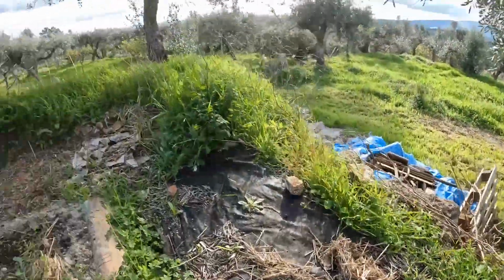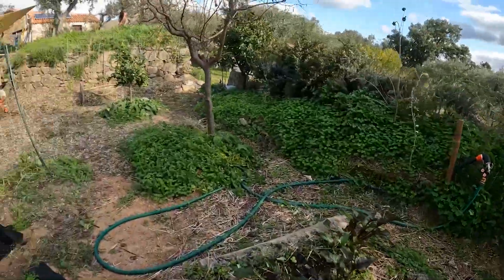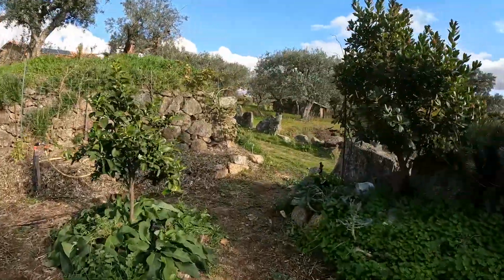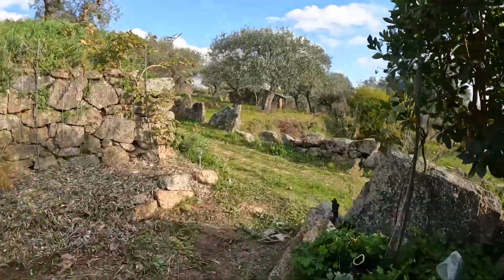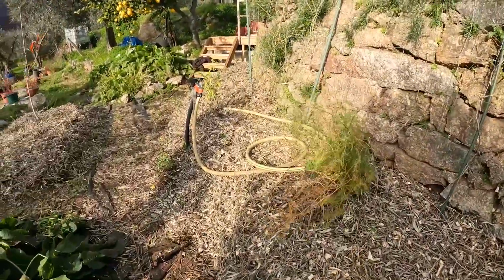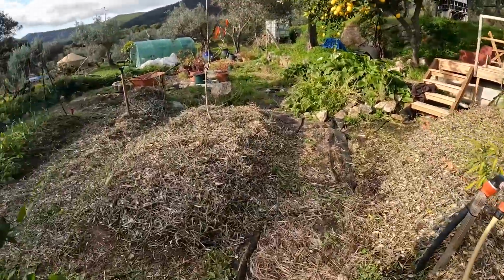And I'm gonna get cleaned up and head into town to collect the car. But let's just take one last look at the garden, because I really am extremely happy with how this mulch looks. And I think it's gonna compost down really nicely onto the soil as well.